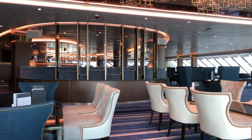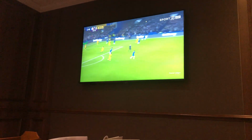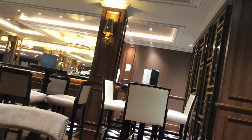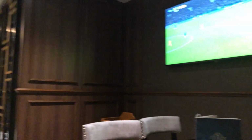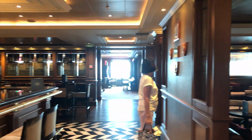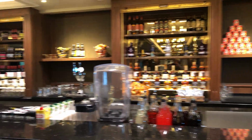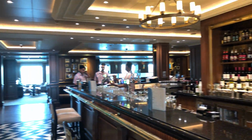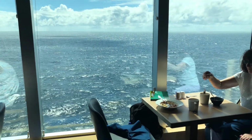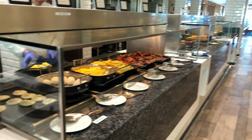At least the Crow's Nest wasn't as cold as Brodie's, the pub on deck 6. I went there when the Premier League games were being shown, but had to go back to the cabin the first time in order to get my winter clothes. Many people commented when they saw me in my jumper, saying that they were also cold, so it wasn't just me.